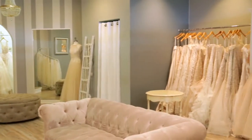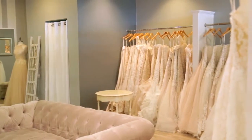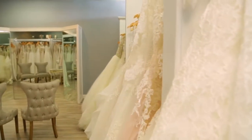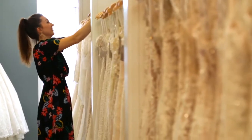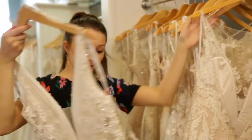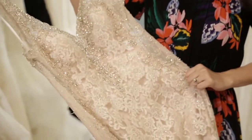A lot of brides don't know where to start when shopping for a wedding dress. The way we've designed our studio helps take a little bit of the overwhelming factor away from them when starting their dress shopping process. Here at Studio I Do, we have all size ranges that you can imagine for brides looking. So you don't have to worry about being a certain size or looking for a certain silhouette in a certain size. We have it all.